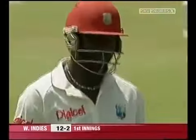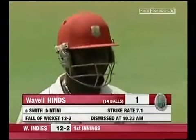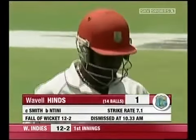One thing that has been very good over the last little while has been the catching from the South African slippers. Graeme Smith on that occasion has taken care of Wavell Hinds. He's going for 1, and now 12 for 2.